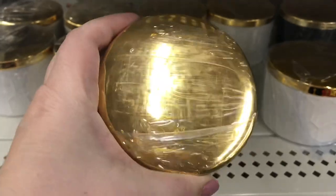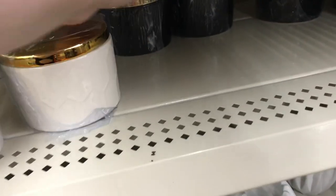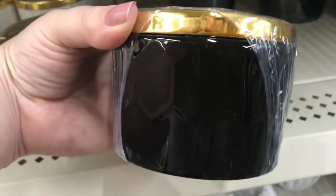These honeycomb trinket dishes are beautiful. They have white and gold and black and gold with that honeycomb detail on the base. I think these are gorgeous. I love them.